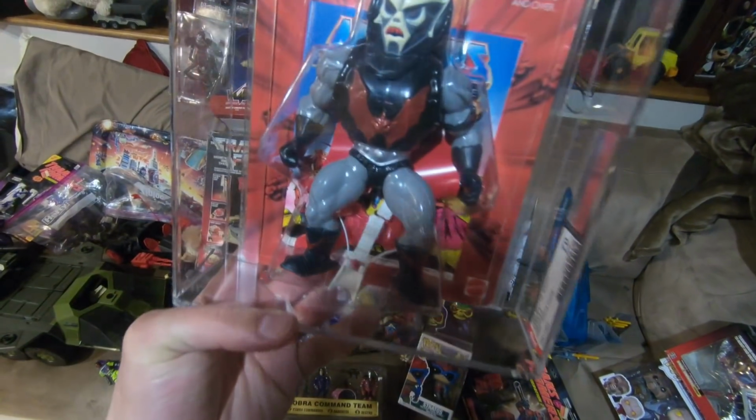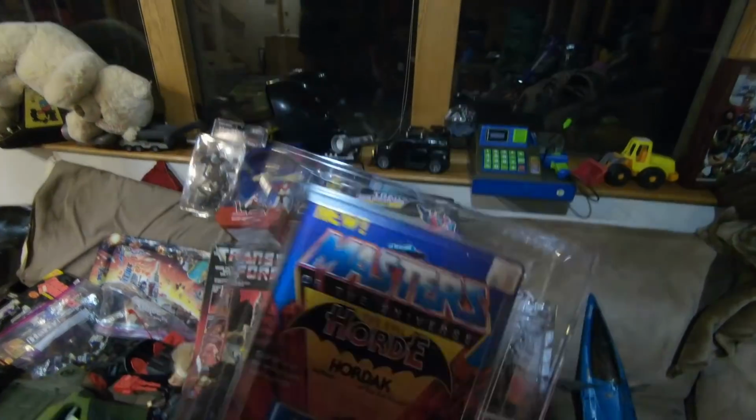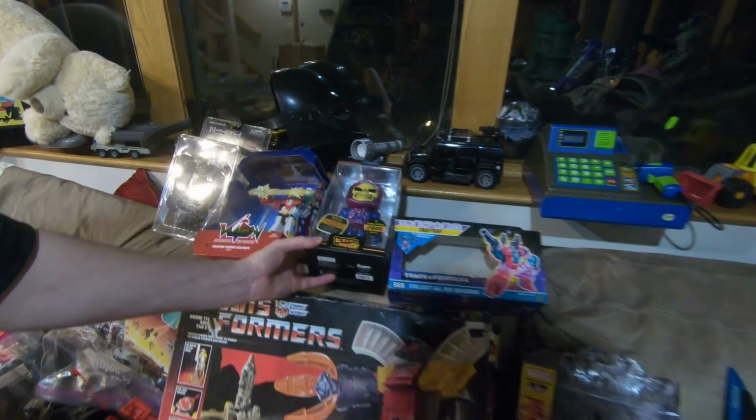Motu, goodness. Graded a 70. It's a beauty. Beauty Hordak. I like it. What's this? Japanese vinyl. Oh, yes. Skeletor. That's pretty neat. I think I'll probably keep that. Oh, you don't keep all this stuff? No, don't.